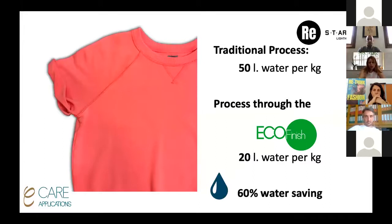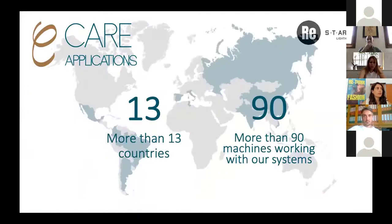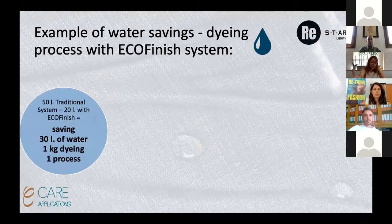In this slide, we are showing an example of how many liters of water we can save for this particular process. In this case, we are saving 60% of water. In this case, that we are making an oxidation process, we are washing a denim garment, we are saving 76% of water. All these are real examples. And just to understand that we have 90 machines, washing machine or dyeing machine, working with our system worldwide.